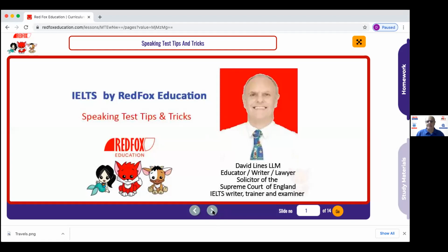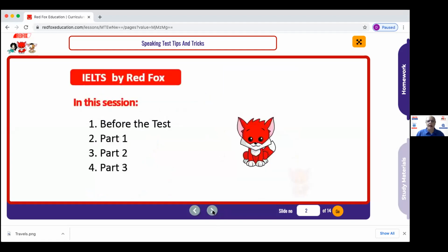Right, let's get started. What we'll do in this session is look at things that may be very helpful for you before the test. And then we'll move on to look at individual parts of the test, each of the three sections, part 1, part 2, and part 3. And we'll have some advice, tips and tricks for you so that you can make the very best of your performance and maximize your score.